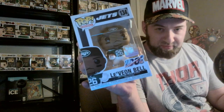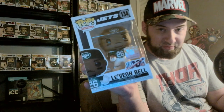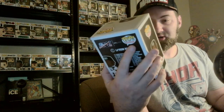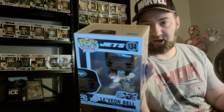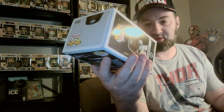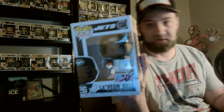We have Le'Veon Bell from the Jets. This is my first sports pop I've ever got. And with mystery boxes, it probably won't be the last one. But definitely not a keeper. Not at all.